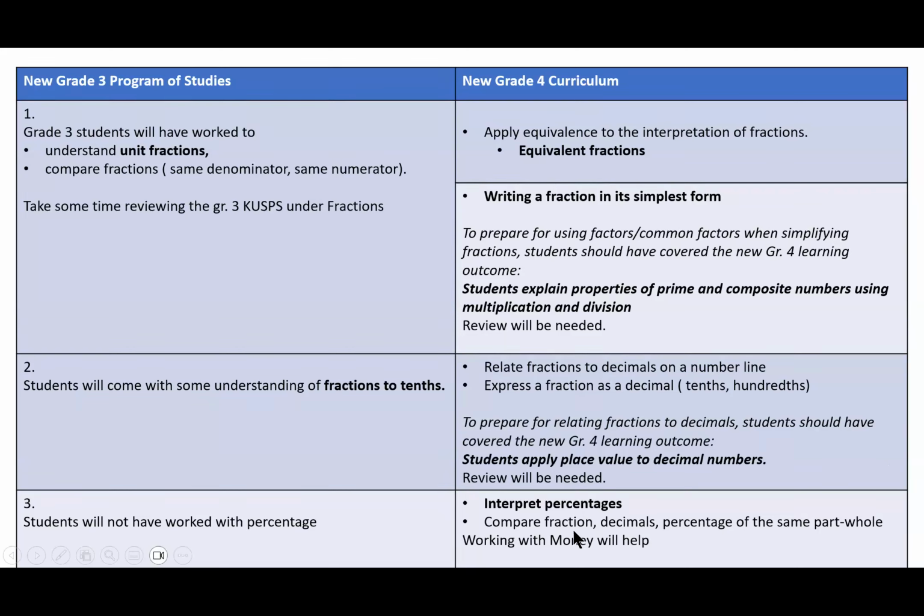Interpreting percentages is, whoops, I've got a little chat here, so I'm trying to answer as best I can. Fractions as parts of a set or ratio. Oh, yes, Sarah, they are. Yes, anything can be, we can say could be a ratio. In grade 4, we're not going to talk about that, but that's well said.